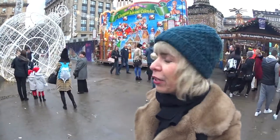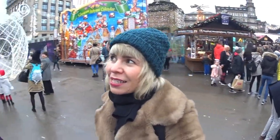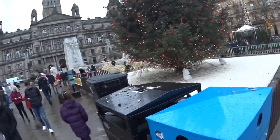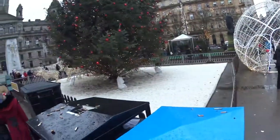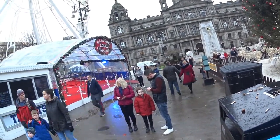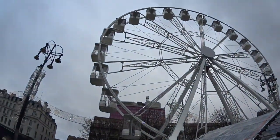Behind me, you see a beautiful bauble where you can stand inside and have your picture taken. Oh, isn't that nice? And also, there's a lovely Christmas tree and some building. And to my embarrassment, I don't know what this building is. Okay, I'm not gonna guess because it's only gonna be embarrassing, but have a look. And then we have a Ferris wheel, which is not running at the moment.